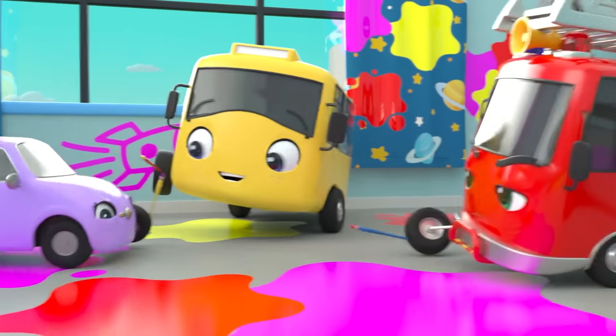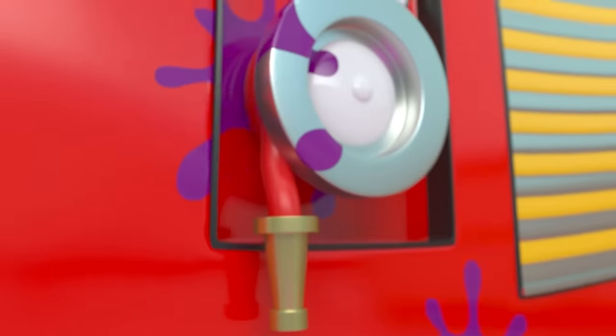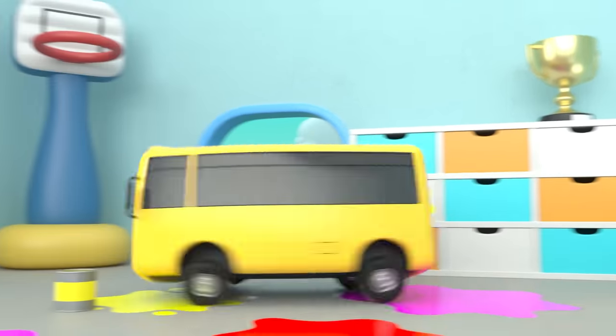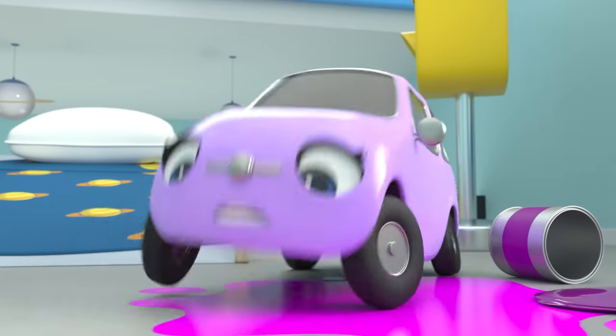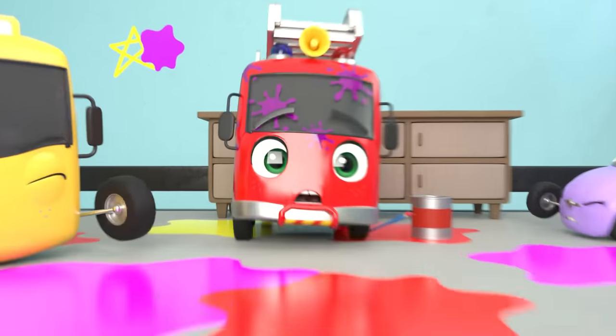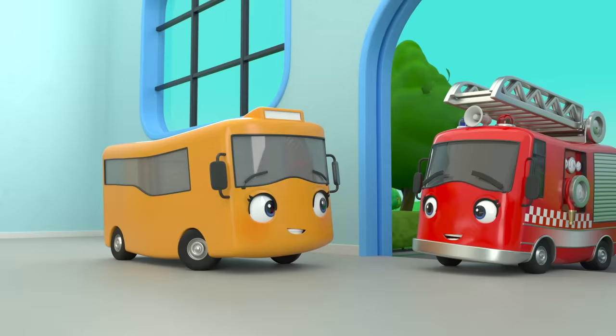Now they're having a paint fight. Be careful! That paint is very messy! Oh dear! They're getting paint everywhere! What a mess! Uh-oh! The yellow paint is all over the floor! And now the purple! Yikes!